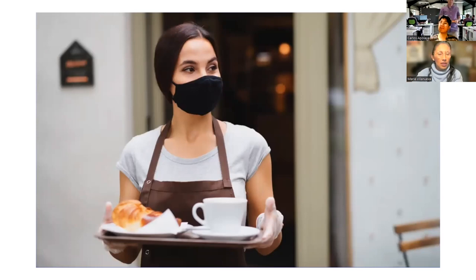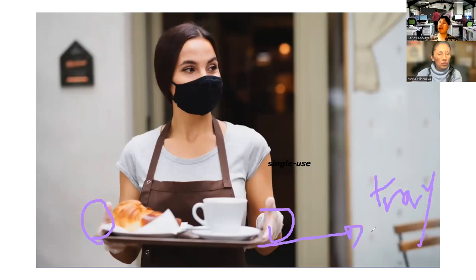And she has a cup of coffee with a croissant. And she's wearing an apron, with plastic gloves. Gloves. But how do you say de uso único? This is single use, right? Plastic gloves. And where is the cup of coffee and the croissant? They are on the tray.